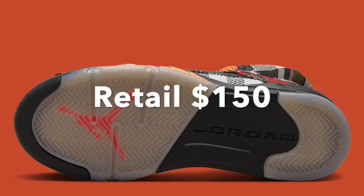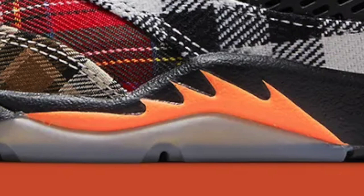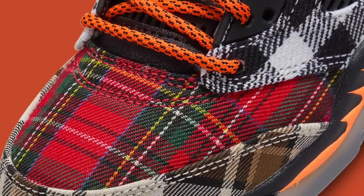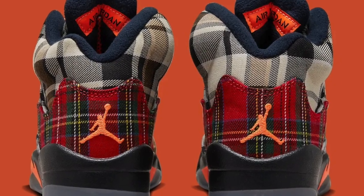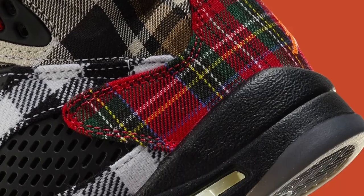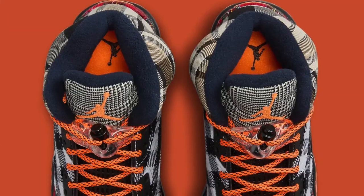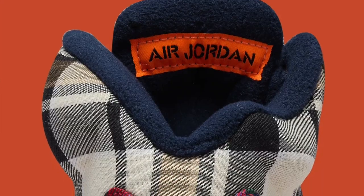Out the gate, I look at this shoe and I'm like, okay, why would they have orange in it, right? Black, total orange. Then it made sense when I looked at the laces. I can see where Jordan was thinking, tie the orange in and get the orange laces. With it, you've got the plaid with the red and the green and gray. It's a busy shoe, but it is for the baby.